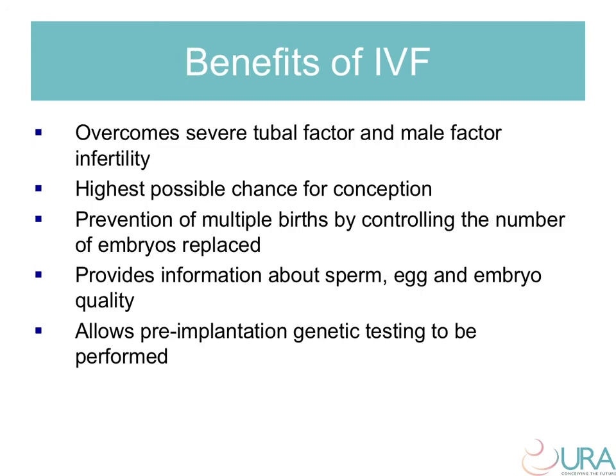So what are the benefits of IVF? As we mentioned, IVF can overcome severe tubal factor and male factor infertility where pregnancy may not otherwise occur through natural conception or other treatments like intrauterine insemination.